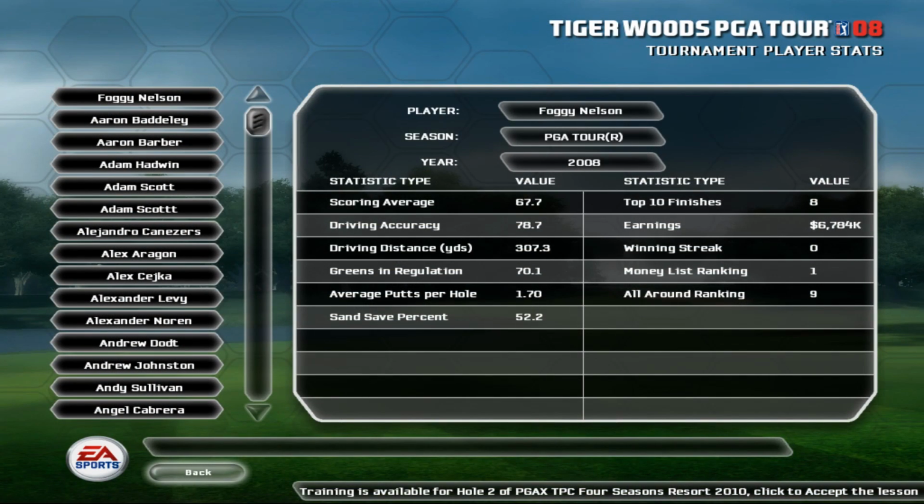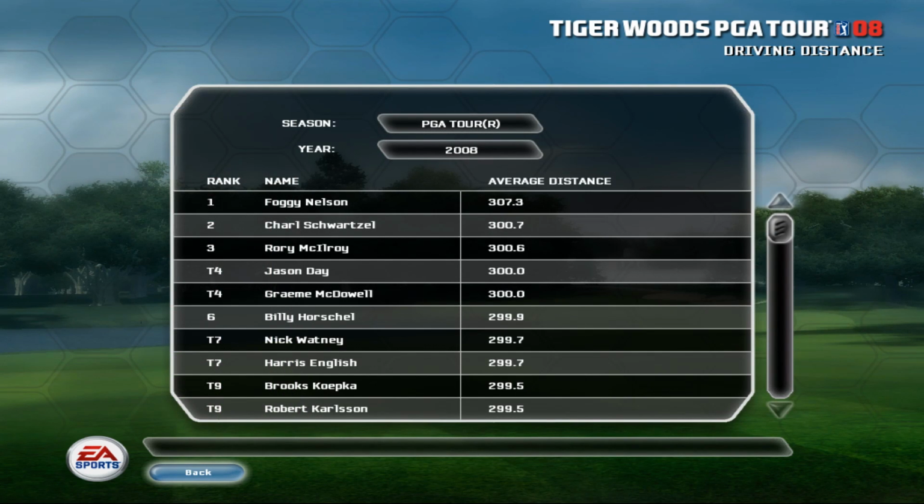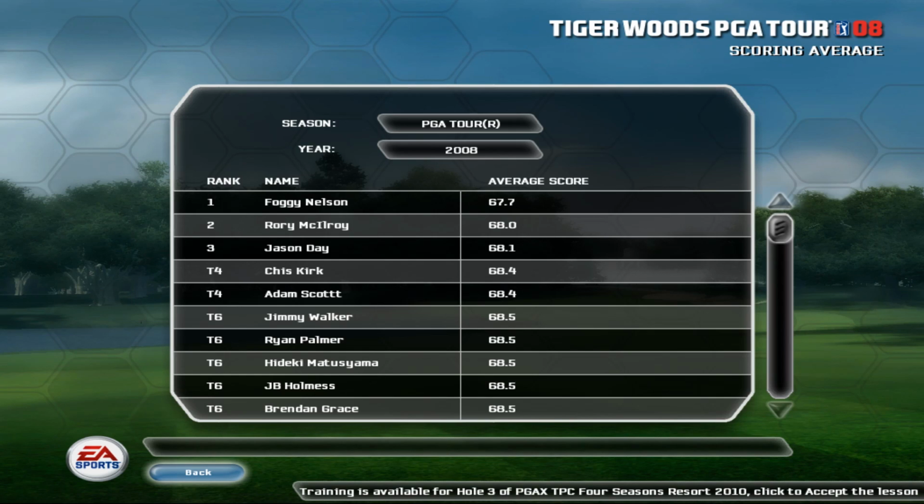He adds another top 10 finish to his stats, but the average putts per hole suffered over the last 2 weeks. He still leads the driving distance category, but there's been a swap. Charles Schwartzel is now ahead of Rory McIlroy, and he holds a slim lead over Rory McIlroy, Jason Day, and Chris Kirk for the average score category.